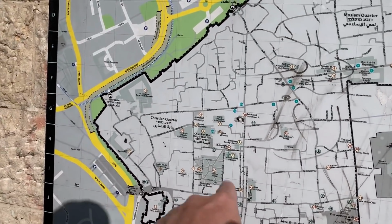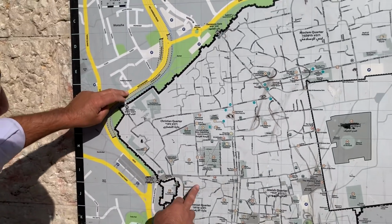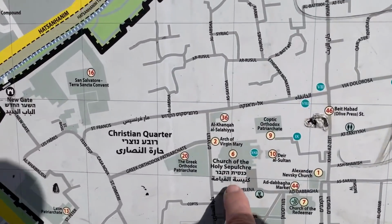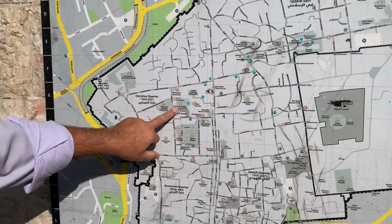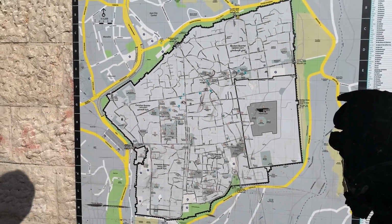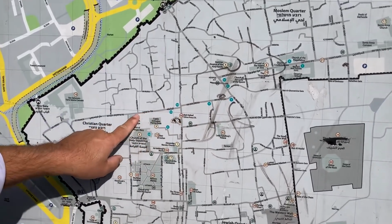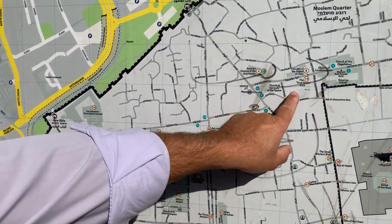Well, the Christian quarter is the one I want to mainly see. Because I want to see the Church of the Holy Sepulcher. That's where Jesus was wrapped in linens. That's right. And the Via Dolorosa. You can concentrate here. That's where we're going to walk today. It started from the Muslim quarter.